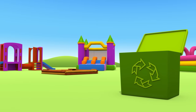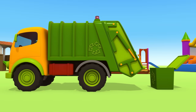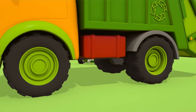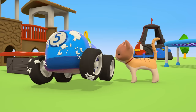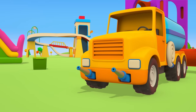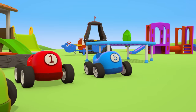If food falls on the ground, it has to be thrown away. The garbage truck collects the trash from the bin. Thank you, garbage truck. The kitten wants to help too. She's cleaning the cars with her tongue. No, kitten. Cars are cleaned with water. Water truck, turn on the water. The cars are clean, and the playground is too.